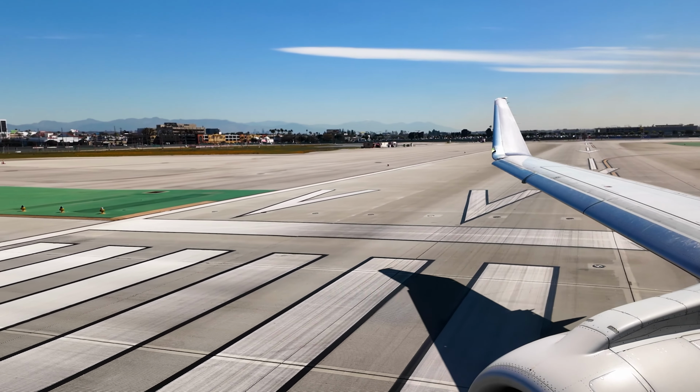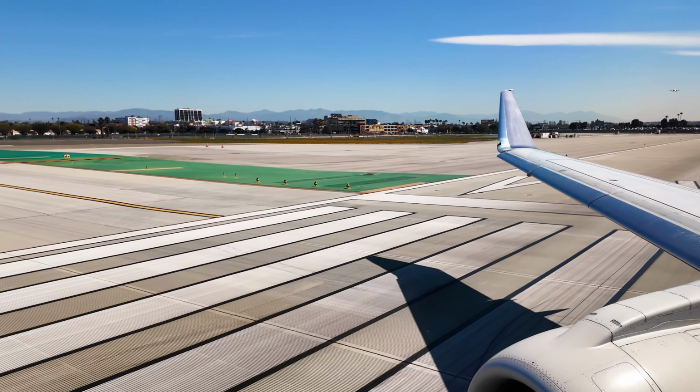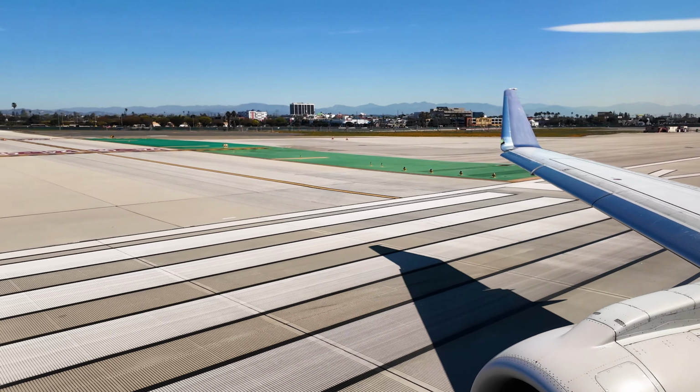Cat 5424, wind 24 at 8. Only 24 left at Romeo, clear for takeoff. 24 left at Romeo, clear for takeoff, Skywest 5424.